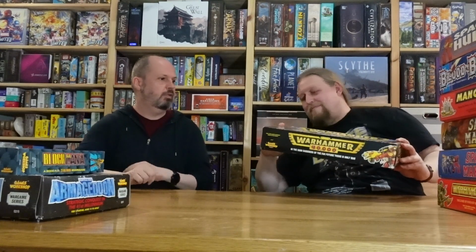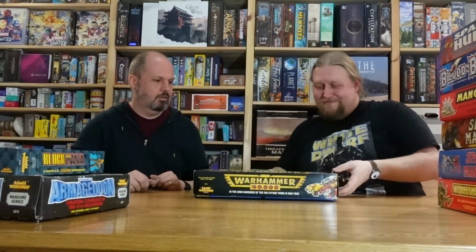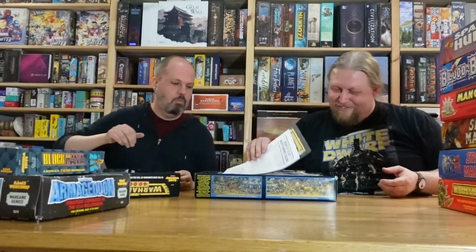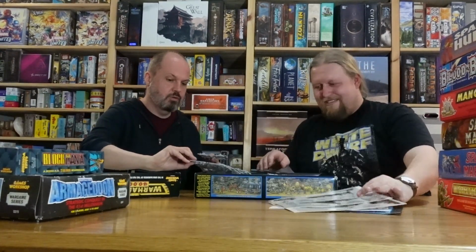Okay, this one. I mean, this feels pretty much full. 40k, second edition. Yeah. It's still on the sprue. Well, mostly. A lot of it is. Some of the goblins are, I think. So we have goblins and orcs in here.